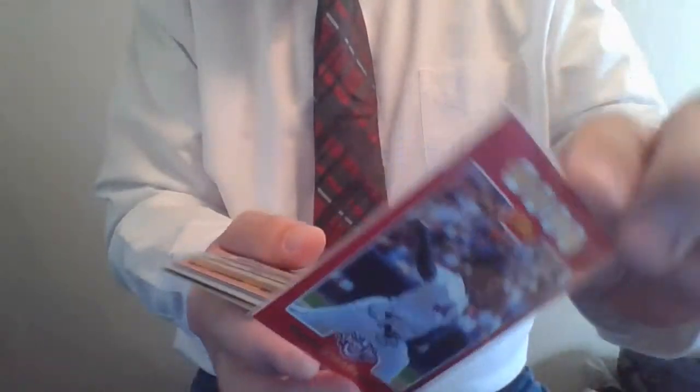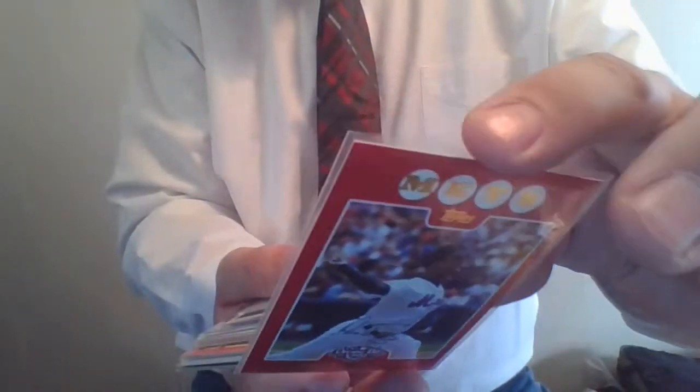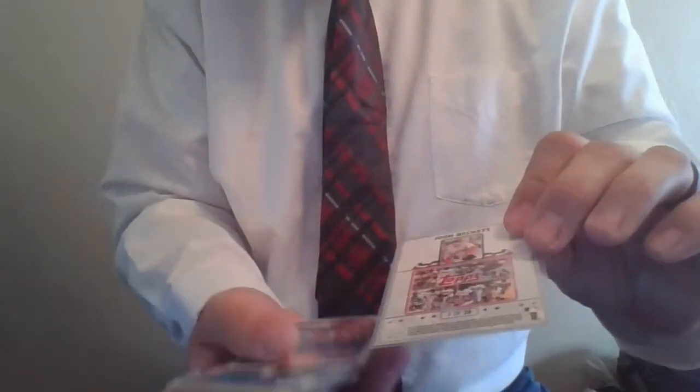This is Pedro Martinez. You may have heard of him. He was a pitcher, Hall of Famer. This is with the New York Mets, card 135. He had played for the Dodgers, the Expos, the Red Sox, and then the Mets in his career, and he's now in the Hall of Fame.